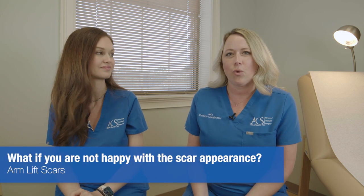So we do get asked quite often, if I don't like my scars, if I don't like the way they look, can there be something else that can be done for them? And the answer is yes. If you're unhappy with the way it looks, there's always some type of procedure, again, or laser, scar revision, something to that nature that can always be done to treat the incision site to make it better for your appearance. And I would say the healing time is going to be likely the same as if you had the procedure. You may not be as uncomfortable during that time frame, but just keep in mind when we do a revision type procedure, you're going to treat it just like you did the first time.